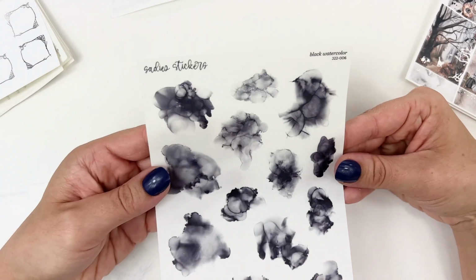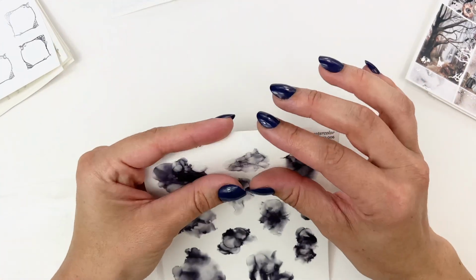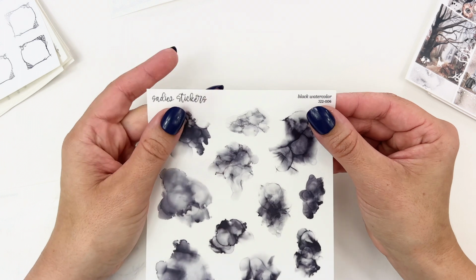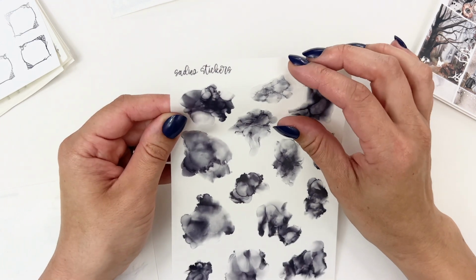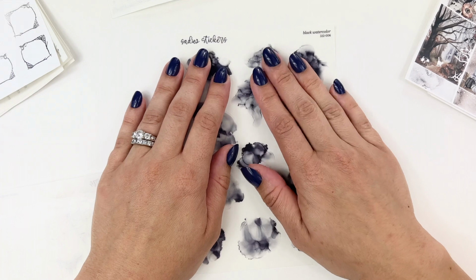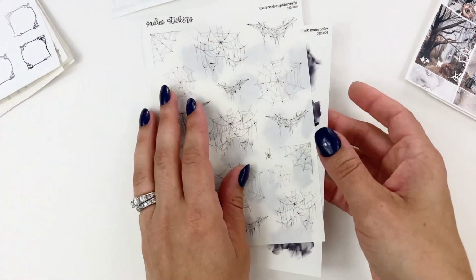Also released was the black watercolor swatches on transparent paper. Really pretty. I'm also a little intimidated to pull these into my spreads. I have a couple from Rose Color Days that have just been hanging out in my collection. I'm intimidated to use them, but I gotta get over the intimidation factor. But I'm really happy I purchased these because I'm definitely gonna be pulling these into the Halloween collection I purchased. So let's move on to that.